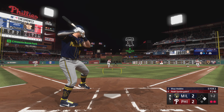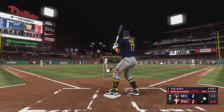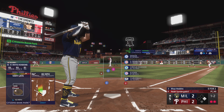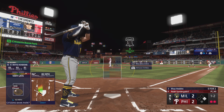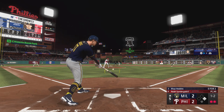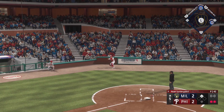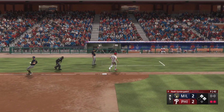So now one and two to Rhys. Foul ball. And here comes. Runner goes again. Swing and a miss. To first, and he beats it. Everyone's safe.